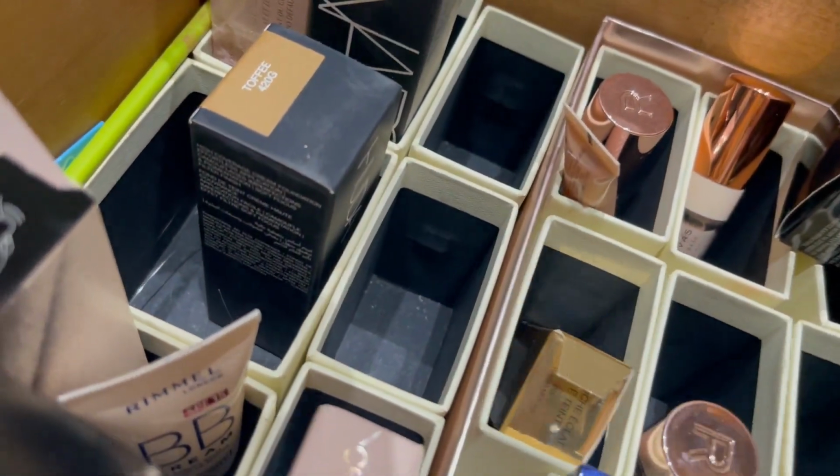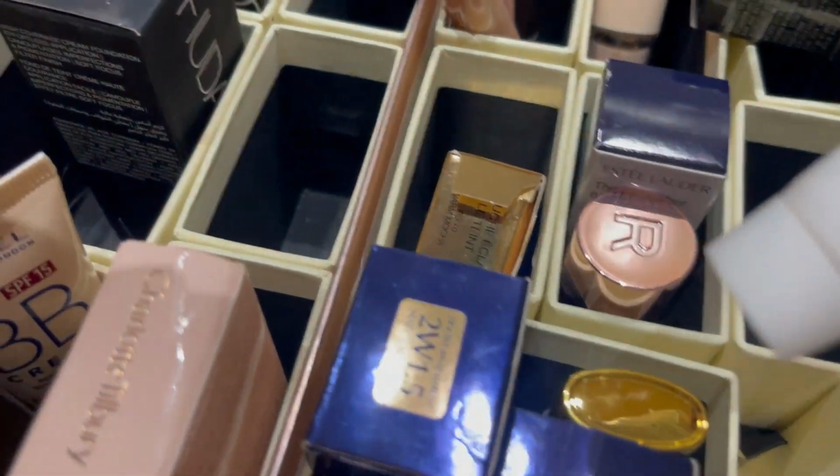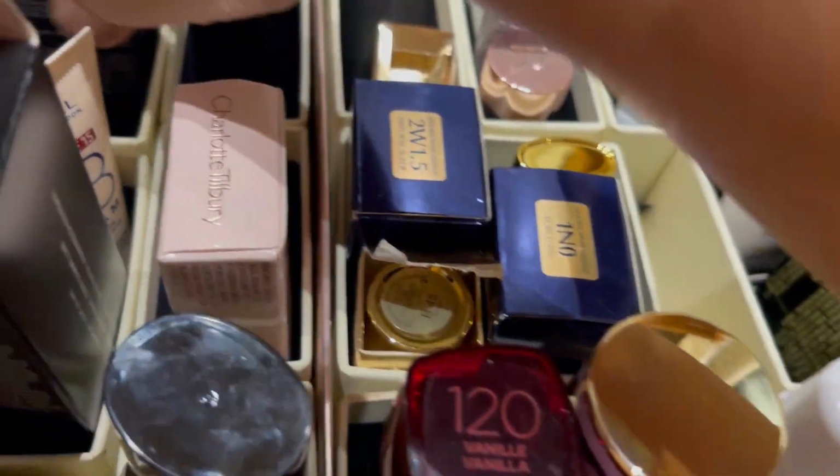Estee Lauder. So I think we need to put them together, but it doesn't fit in there, so I'm just gonna put it in there. I don't know what this is, but it's a primer from Bare Minerals. They're very nice primers as well. I like the primer from Bare Minerals.